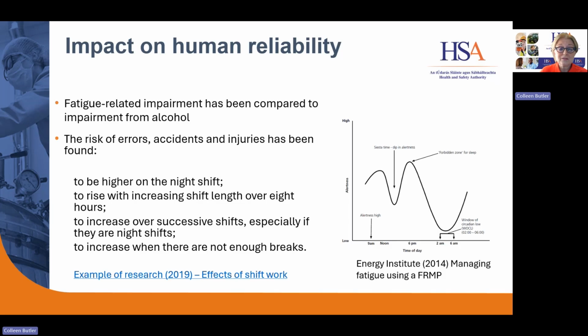We also know from lots of research on different patterns of shift work and night work that the risk of error is higher on night shifts. It rises with increasing shift length, and error increases over successive shifts, particularly night shifts, and when there are not enough breaks. And there's lots of research in this area that come up with similar trends in terms of findings around human error.